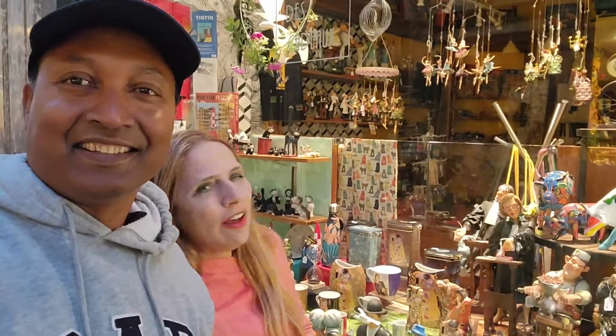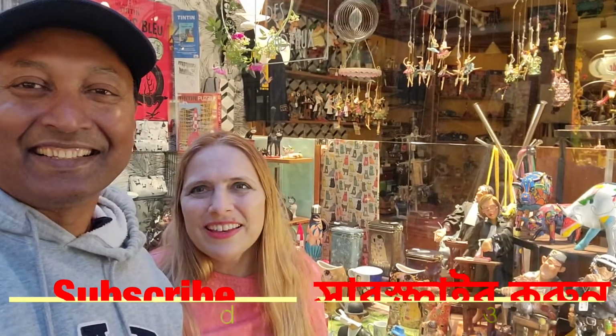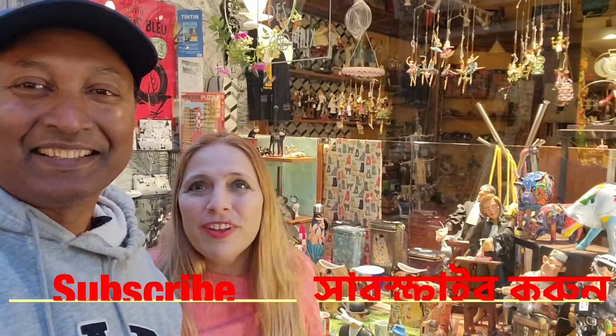So we are here at an amazing store. It's called La Folie des Cadeaux, the craziness of gifts. You find here gifts that are so special and unique. If you know the comic book of Hergé, Tintin, there's lots of nice gifts around Tintin. So yeah, check it out. It's so fun to watch. It's very special comic books.